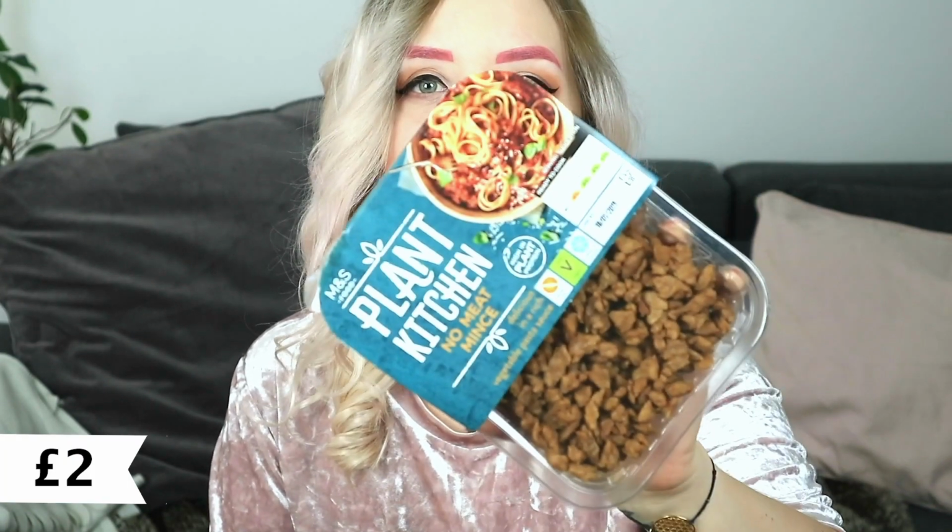But I tried these at the event. I was really convinced by their texture. They have a really nice dense texture and a really nice flavor as well. So I can't wait to make these at home this week and show you what they look like when they're cooked. Then I also got this no meat mince.